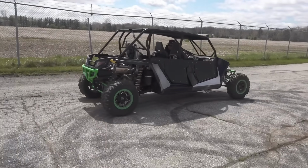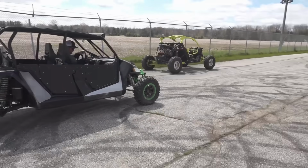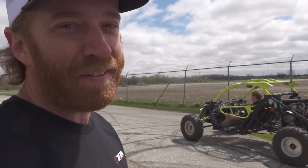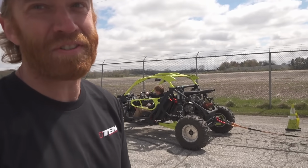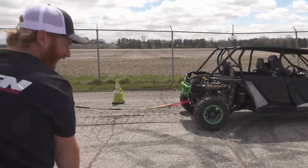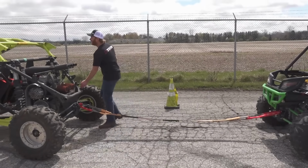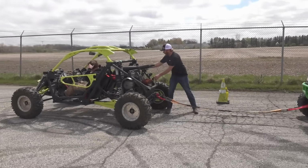All right, first matchup. It's settled. The battle of the two-wheel drive units, the two-stroke X3 Can-Do X2 versus 9 Lives. I mean, they're both weird cars in themselves. I think this is perfect. All right, you boys ready? Yeah. Do it.